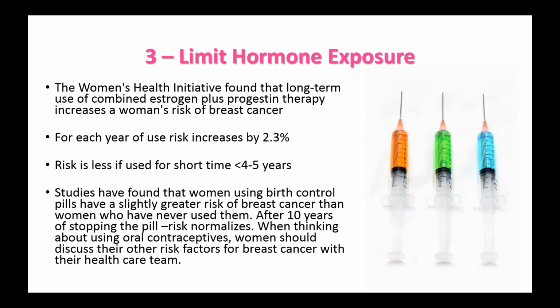So hormone exposure. The WHI, the Women's Health Initiative, found that long-term use of combined estrogen plus progestin slightly increases risk of breast cancer in women. So this is something that you want to talk about in detail with your OB-GYN. It really can be confusing for most people. So come talk to us and see if you're at increased risk of breast cancer, or if hormone therapy is right for you.